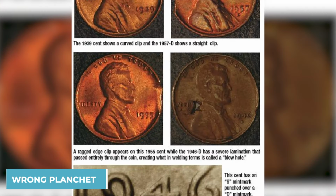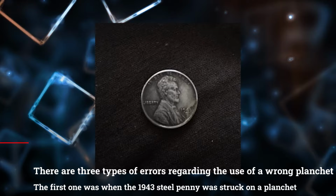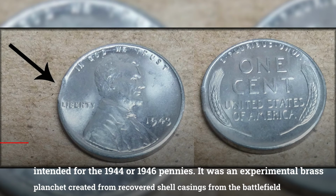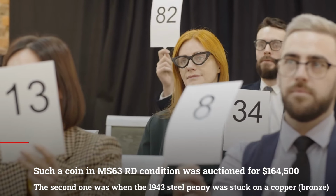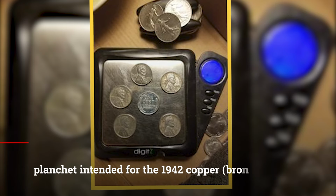Wrong planchets. There are 3 types of errors regarding the use of a wrong planchet. The first one was when a 1943 steel penny was struck on a planchet intended for the 1944 or 1946 pennies. It was an experimental brass planchet created from recovered shell casings from the battlefield. Such a coin in MS-63 RD condition was auctioned for $164,500.